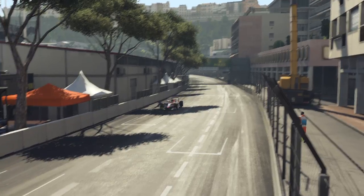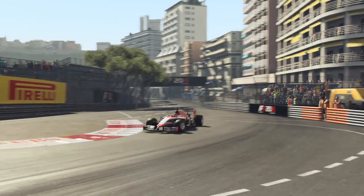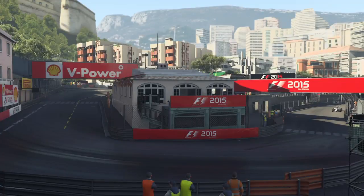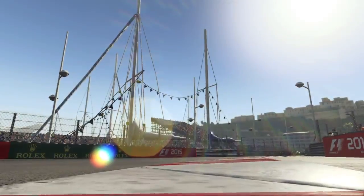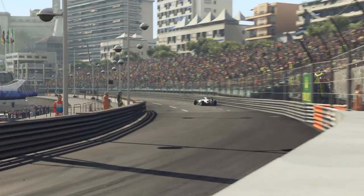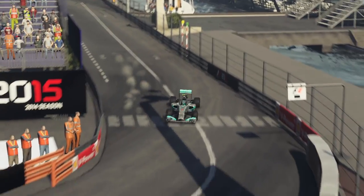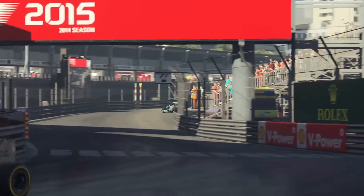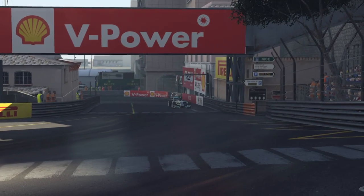Hamilton's not actually that far away from lapping Chilton, and with 2 or 3 laps remaining, Chilton might actually get lapped in this race. Okay, back to Rosberg. He looks to be continuing his charge up to the back of that McLaren. Now, can he get anywhere close in these final few laps of the race?